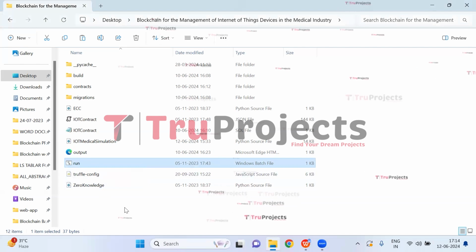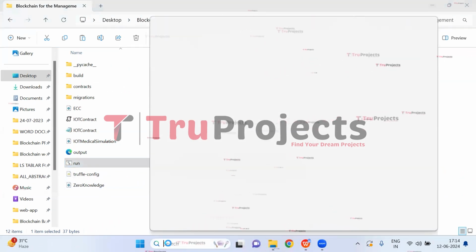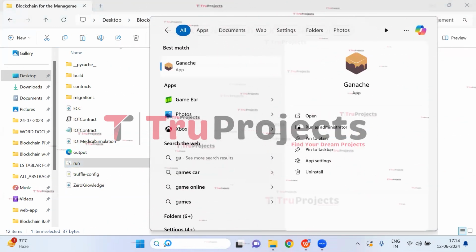Before executing, we need to host the blockchain server. So I'm hosting the server. For that, open Ganache.